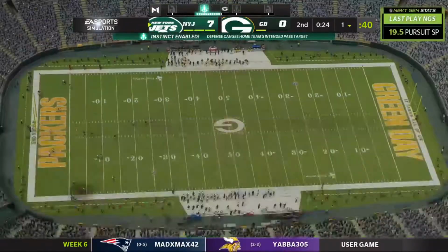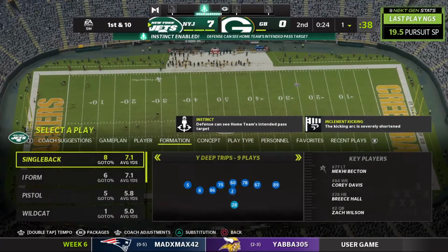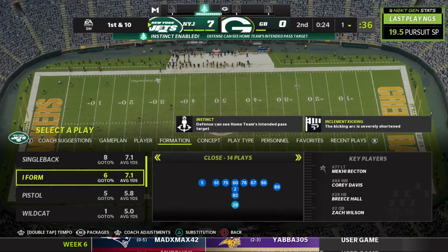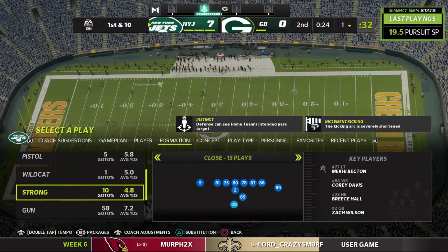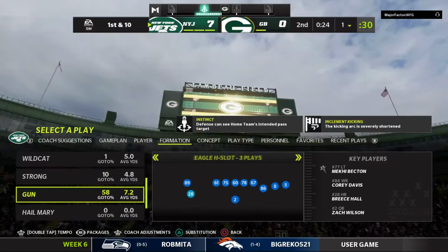They're turned away on 4th and goal. And the Jets are going to get the football back. A chance to get some momentum here in the second quarter, getting their first trip into the red zone, but unable to get it across.